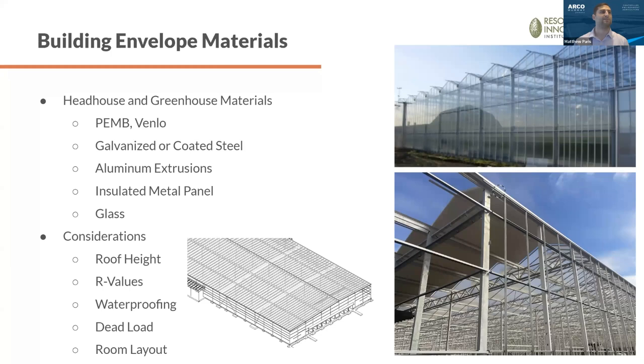From the greenhouse side, we see galvanized and coated steel and aluminum extrusions, as well as glass. That is the basis of design and the envelope of the building. It doesn't really get much more complicated than that. When you're building the support buildings for these structures, you can choose to use a pre-engineered metal building with girders and joists, or you can use a Venlo style head house too, with similar roof peaks and design as the greenhouse.